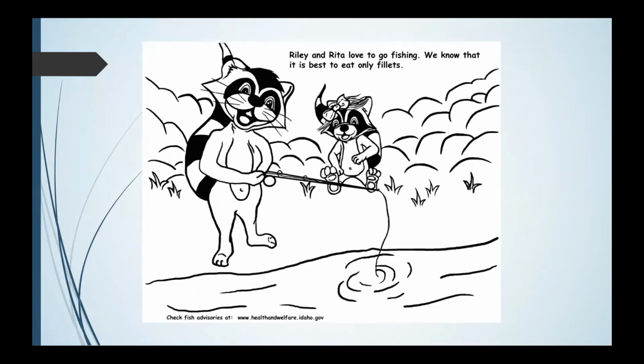This page of the DEQ activity book reminds people to eat the fillet of the fish, since heavy metals accumulate in the organs. It also lists a website where people can go to stay up to date on fishing advisories.